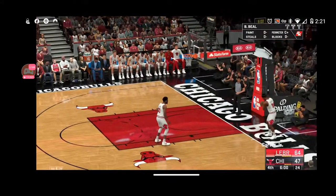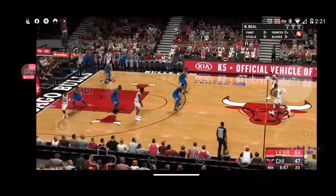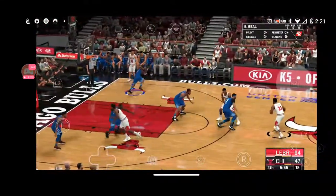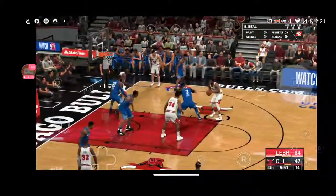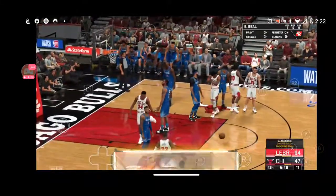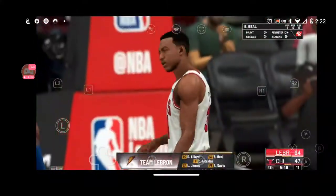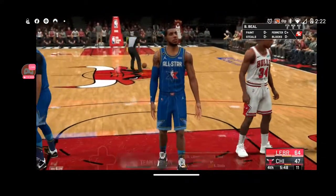And as we head into the fourth, we'll see if there's a comeback in the works or if it's more of the same from the first 3 quarters. A moment now to reset the lineups, brought to us by Gatorade, all fueled up here for the fourth quarter. On the court for the West All-Stars, they've got Bradley Beal. Davis is out there with LeBron James. Then it's Damian Lillard, and it's Aldridge in at the center position.